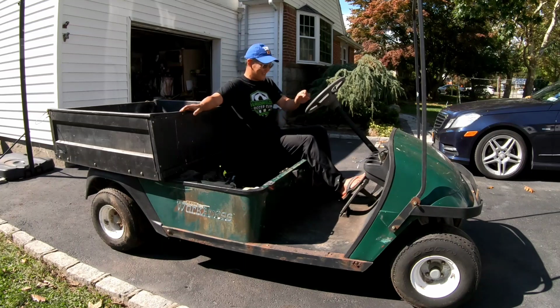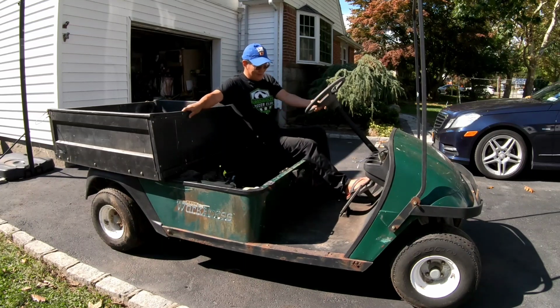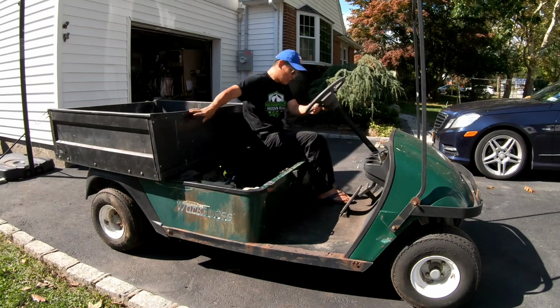Gas engine, fantastic. So the brake pushes down, but it doesn't retract.